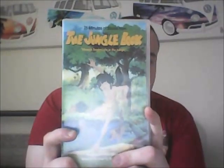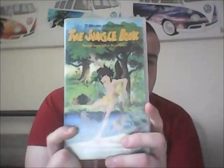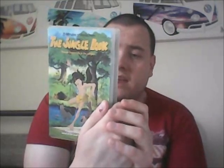And the next one is The Jungle Book, Volume 1. Mowgli begins life in the jungle. Here's the front, spine, and there's the back. And I think it has 3 episodes, but it doesn't say what episodes they are at the back. But I can tell you that this was released in 1990, and it runs for 75 minutes. Here's a tape for The Jungle Book. No print date.